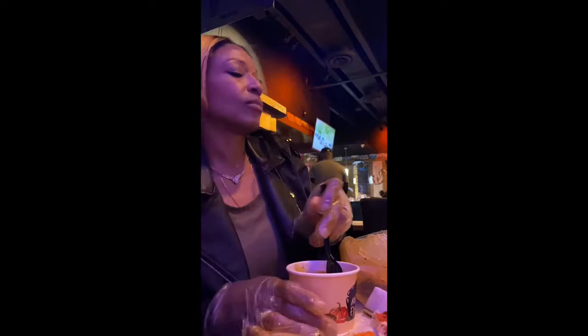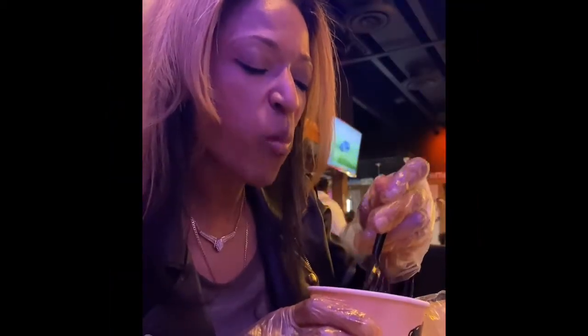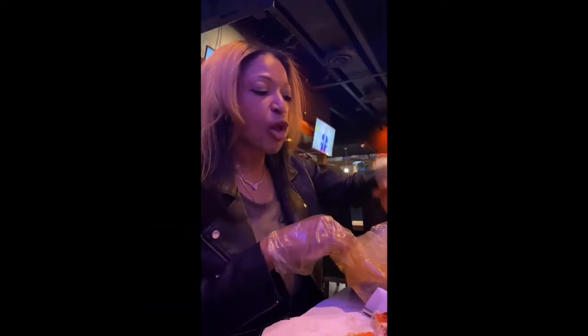Oh, yeah. So, let's see. And since this sauce is so hot, I can dip my other stuff in it too. Let's see. Open that up a little bit. And let that sauce just get in there real good. This also came with shrimp. I mean sausage.